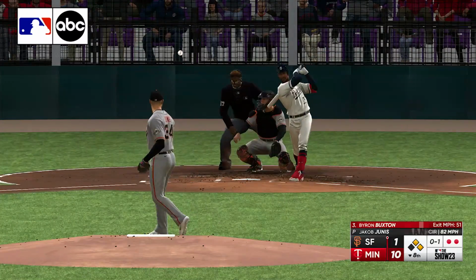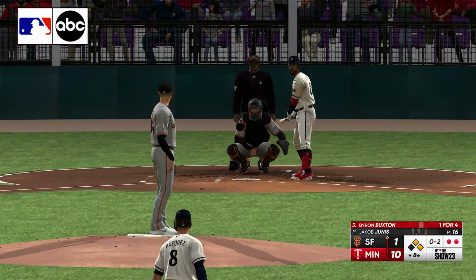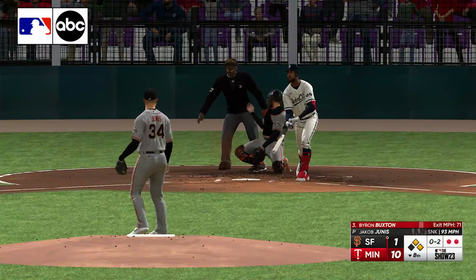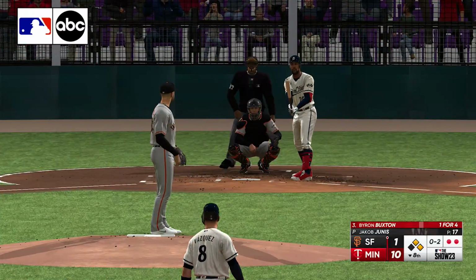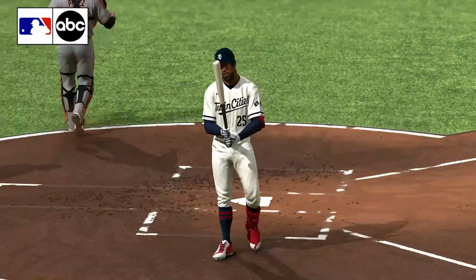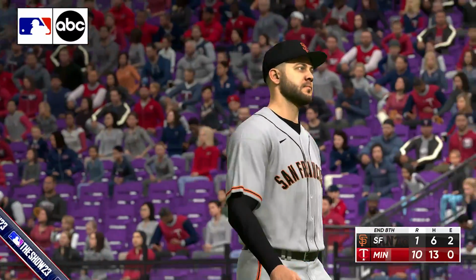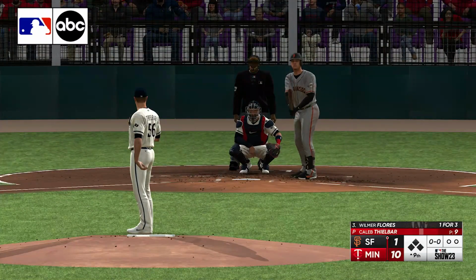Right-handed reliever. That one fouled off. Righty to the plate. Foul ball, still 0-2. And a pitch. Swing and a miss, struck him out. And welcome back. And the batter now, Wilmer Flores. The third baseman, Wilmer Flores.